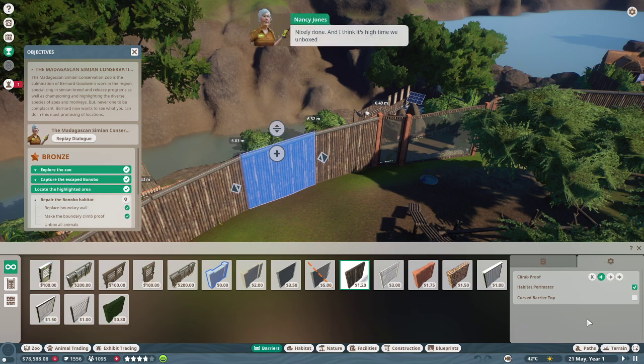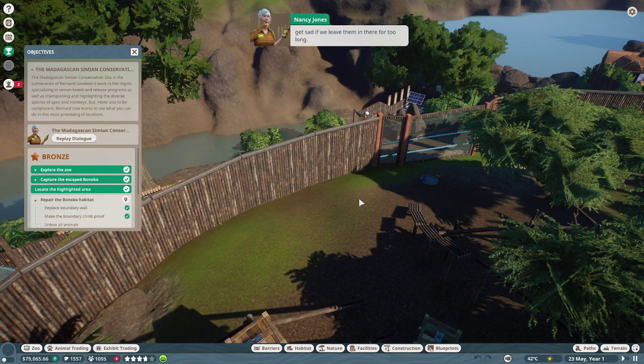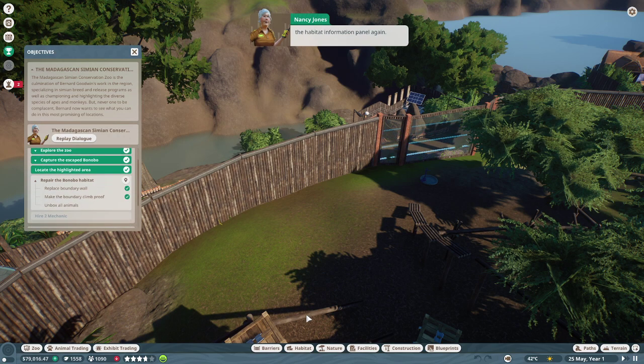Nicely done. And I think it's high time we unbox those bonobos, wouldn't you say? The poor mites will get sad if we leave them in there for too long. Select the habitat barrier to bring up the habitat information panel again.